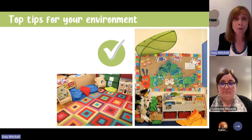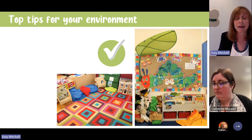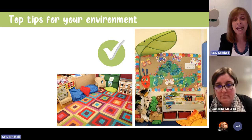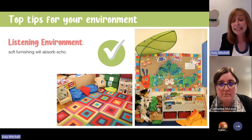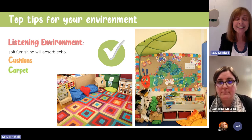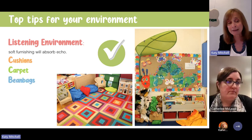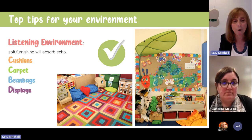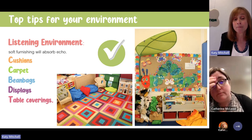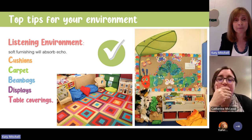Having said that, if it's not possible to have acoustic improvement like that in terms of the clouds, these are the top tips of things that you can do in a listening environment. So any soft furnishings will help to absorb echo. So things like cushions and carpets, bean bags, displays on the walls, and table coverings are all things that will help to improve the listening environment.